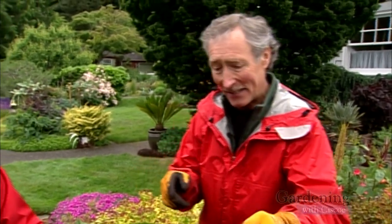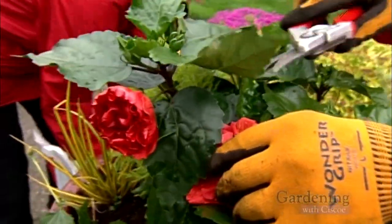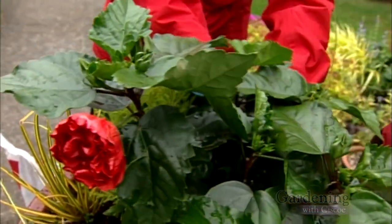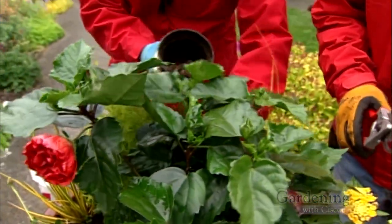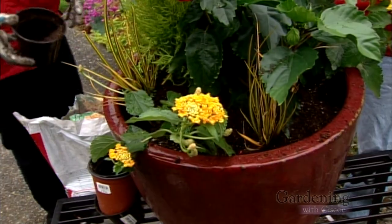And deadheading. So, as you can see, Meeghan, this flower on this hibiscus is getting a little old. So we've got to go back to there and keep them looking nice. And then you can replant Wilma. And other than that, Wilma, lemon cypress, and these Liberdias are hardy if you give them really good drainage. They like pots better than the ground.